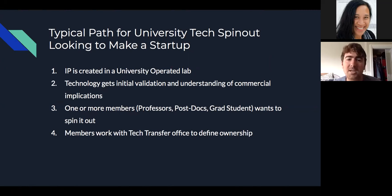The technology gets some initial validation. The people in the lab probably understood some of the commercial implications, but they have a further understanding of how this might be relevant to industry. The third step is one or more of these people get pretty excited about this, and they say, wow, we should make a startup out of this.